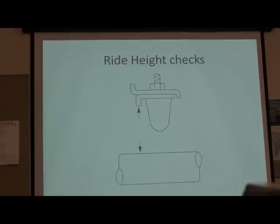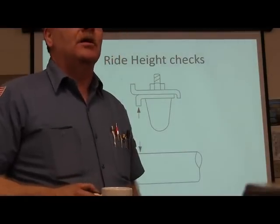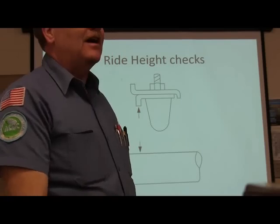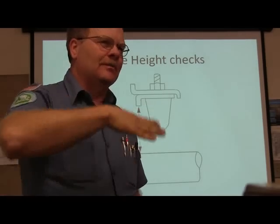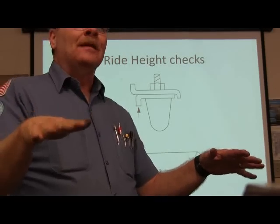Next, ride height. Ride height, so suspension measurement from unsprung components to sprung components. Now, what is an unsprung component? Somebody tell me. Name an unsprung component. The body. Huh? The body? No, the body's sprung. It's sitting on springs. Tire. The tire, the spindle, the lower control arm. Everything that's underneath the spring is unsprung.